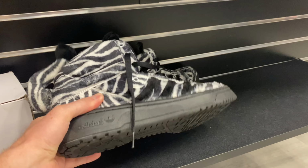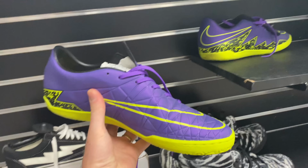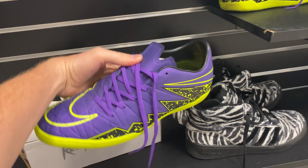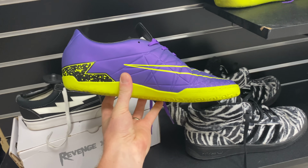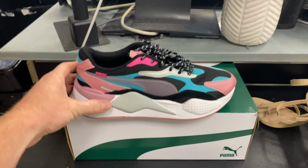Next up, I found a pair of maybe Jeremy Scott's. I don't know what these are. These are some zebra print Adidas. Then I found a pair of some sort of soccer-inspired shoe. It's not a Mamba Curial. I don't know what it is, honestly. Again, make sure to let me know in the comment section down below, but not something I'm willing to take a risk on just because I don't know anything about it.